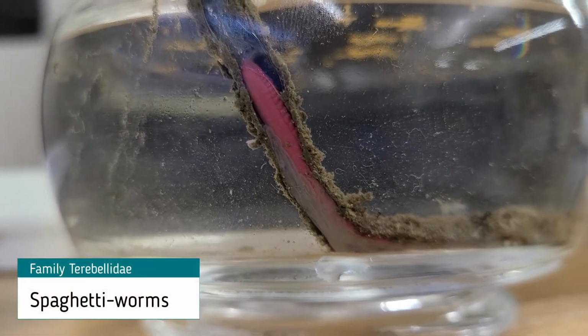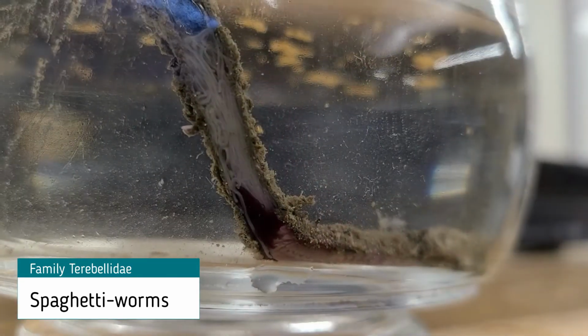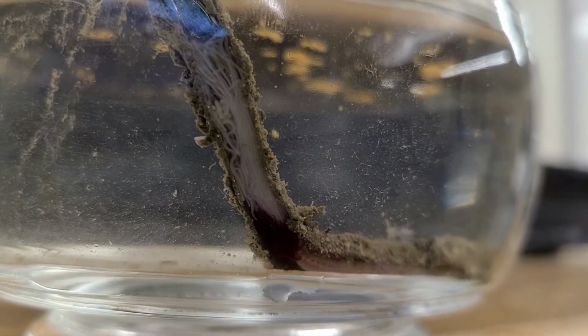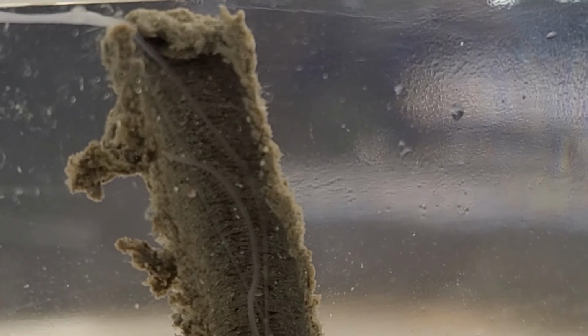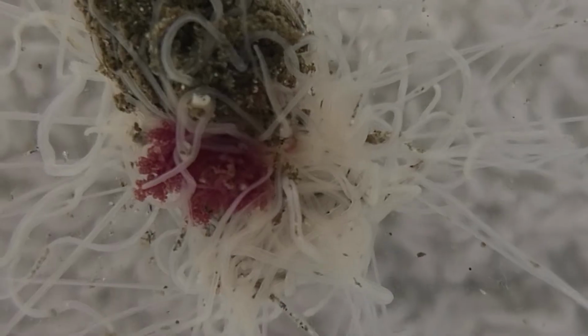Spaghetti worms are a particularly strange tube-dwelling segmented worm who build and reinforce a tube with sediment, bits of shell, and grains of sand. The most conspicuous part of these worms are the spaghetti-like feeding tentacles which creep out across the substrate around them, searching for delicious detritus.